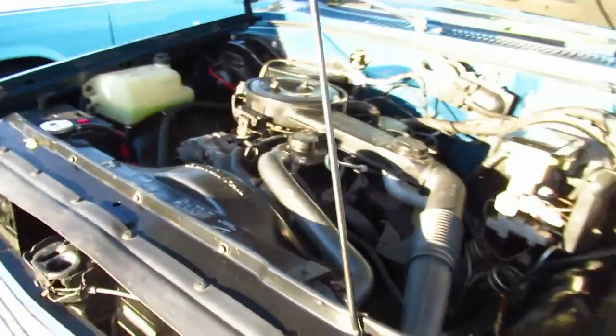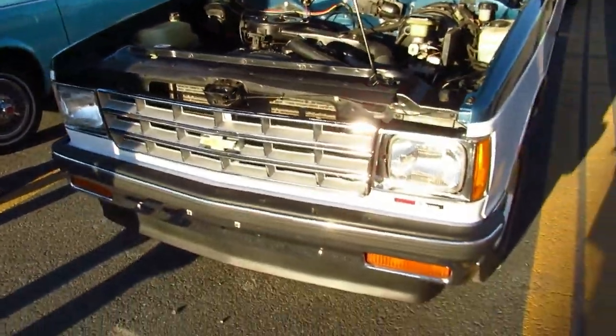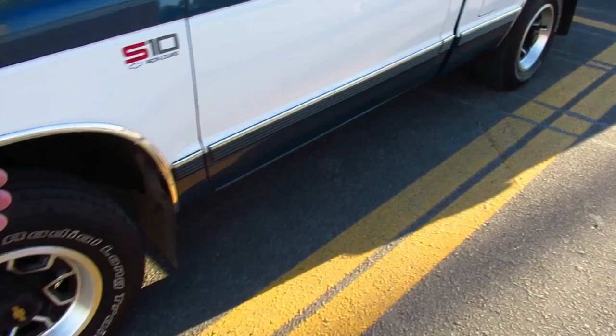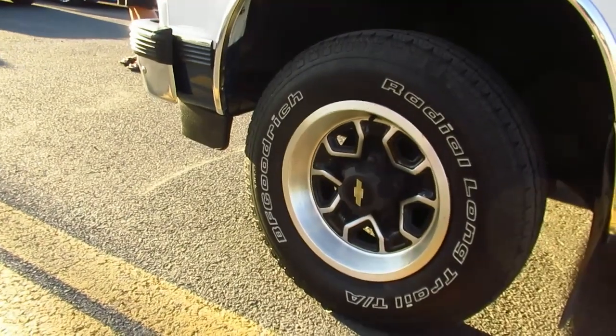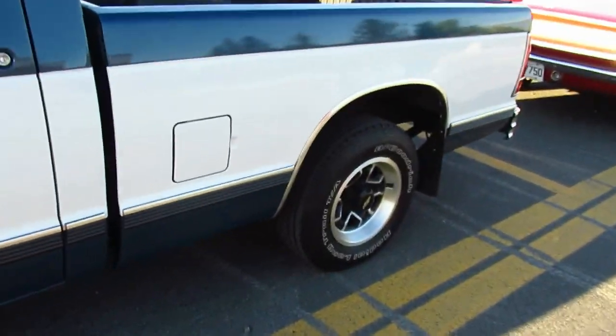I had a friend who had one in his 6000. It's a deluxe model, it looks like, or somebody repainted it to look like a deluxe model. And oddly enough, I never remember seeing many of these wheels. I don't know the story with this truck, but it's an interesting truck.